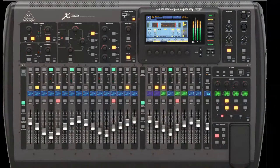Because we're trying to do an X32 lab here. Just a second while I show you the mixer and get back over here so I can do some zooming.